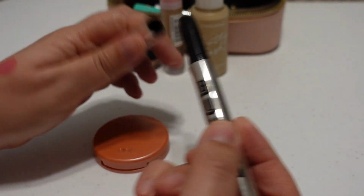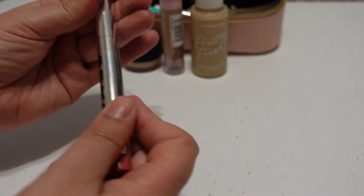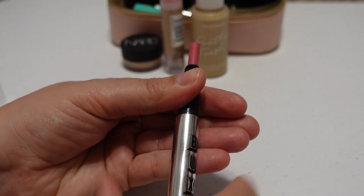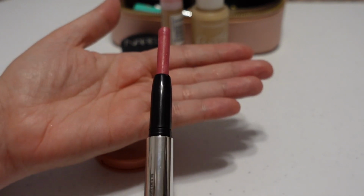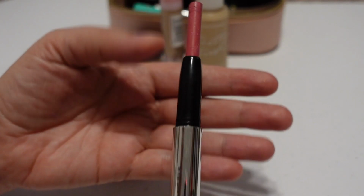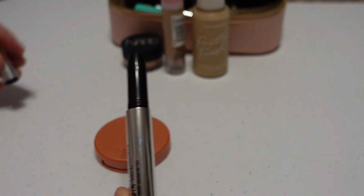And I did have this in a project pan earlier in the year, but I am hoping to actually get this done. There is quite a lot of this left. So this is going to be around for a while, but I do think I can get this finished in the next 3 months. So this will be the pink toned blush that I am working on.